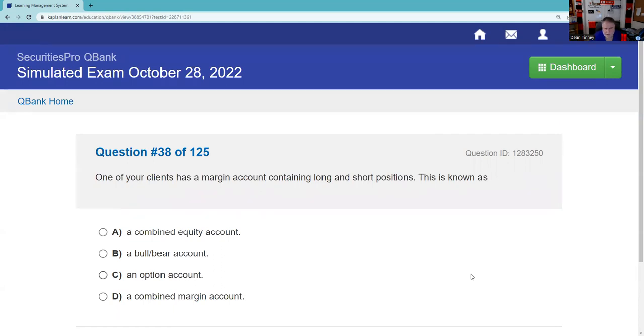One of your clients has a margin account containing long and short positions. This is known. I call it a mixed margin account, but I don't have that as an answer. So I have a combined equity account. No, I'm going to say it's a combined margin account.